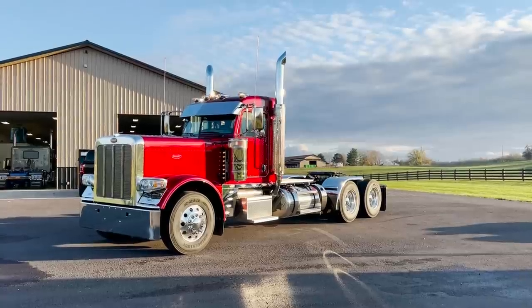So anyway, we're going to flip the camera around and show you this truck, and then hopefully Tommy can shift this thing. I hope so. Let's do this. All right, here we go.